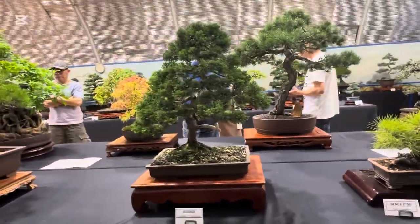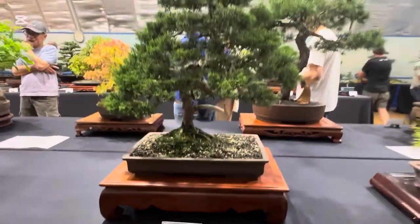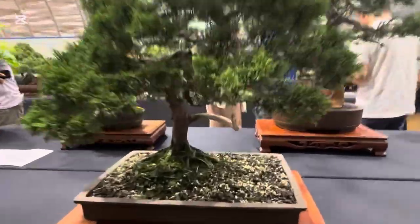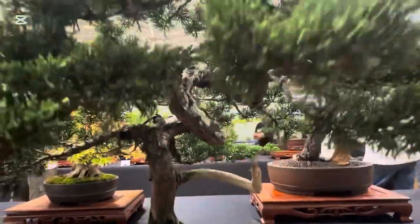You've got a Shimpaku juniper here. For some reason they named them Juniperus communis, which isn't the Shimpaku juniper here. Quite a nice little tree. Interesting movement, straight trunk, and then it twists up.